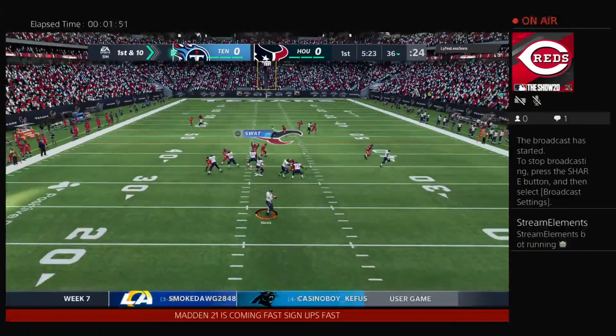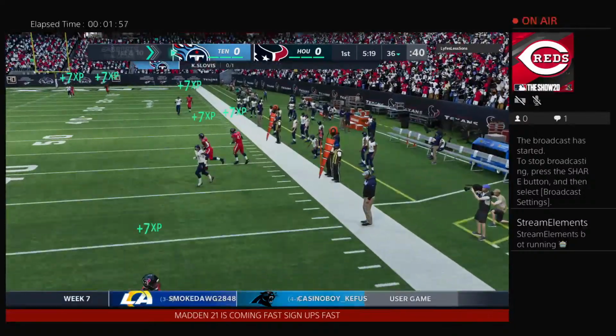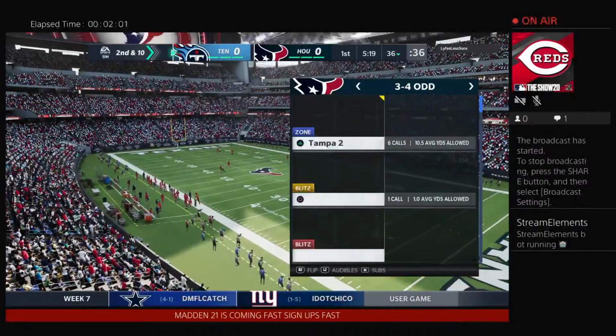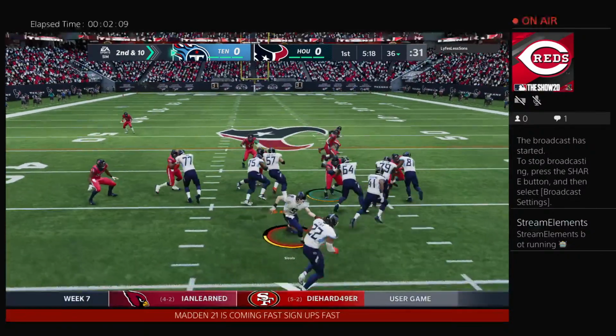Back to throw. Flush to his right. And that is incomplete. Yeah, that one sailed on him. You've got to make sure you give your receiver a chance to come down inbounds, because they are very gifted. They'll make the circus catches, but they make them out of bounds. That does you no good.